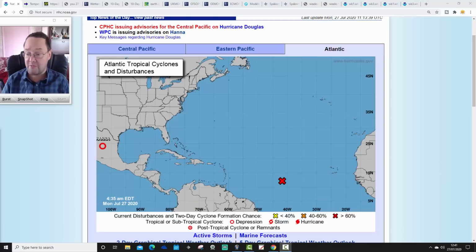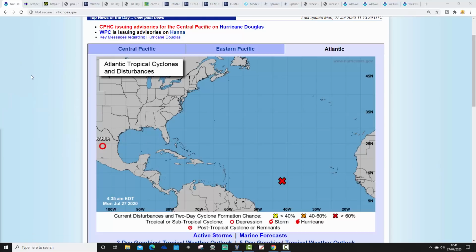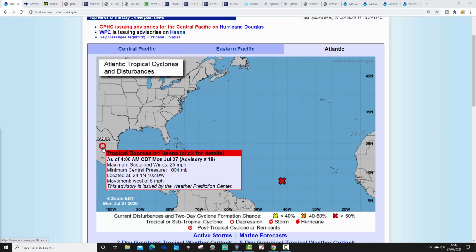Right, but we're going to start off in the tropical Atlantic. So yes, we've got the remains of Hurricane Hanna now in the middle of Mexico. So this is from the National Hurricane Center, of course. That's what's left of Hurricane Hanna, just there. It's now a tropical depression, Tropical Depression Hanna, giving maximum sustained winds of 25 miles per hour, and moving very slowly now. It has slowed up a lot, moving westward at around 5 miles per hour.